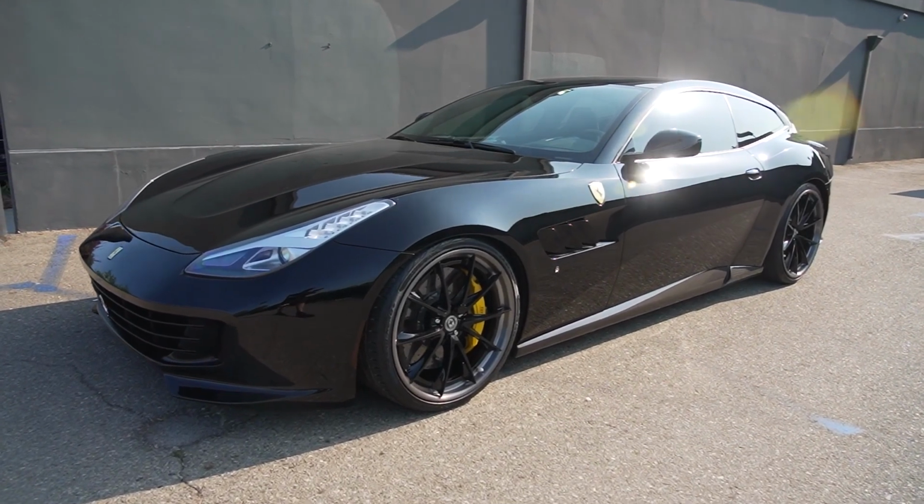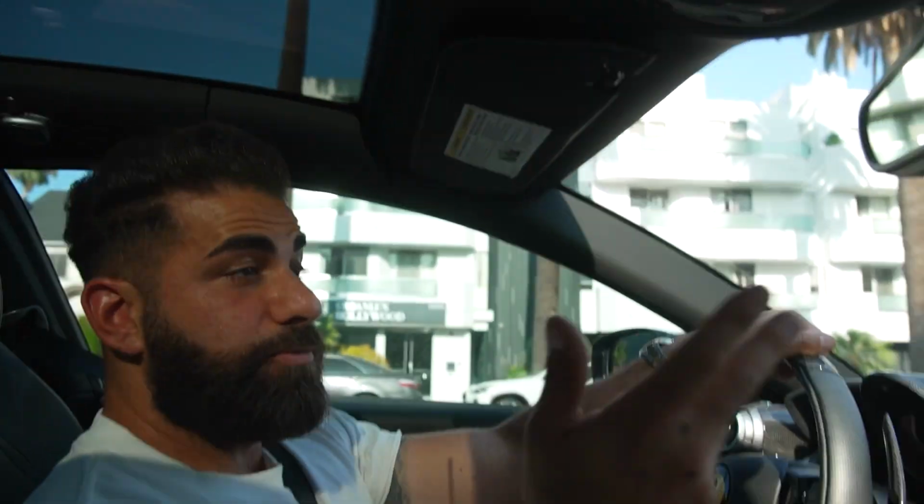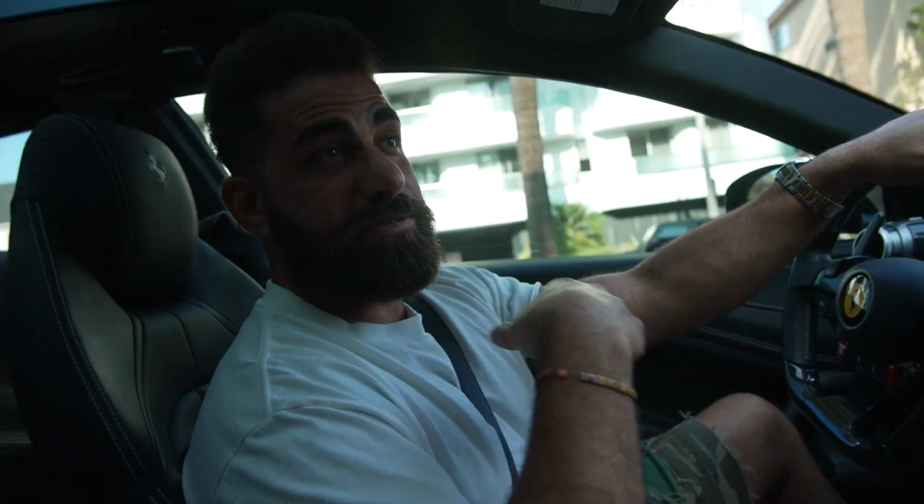It's black on black. This car, I don't think you would want it in other different colors. Maybe white. GTC4Lusso would be sick.